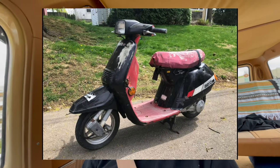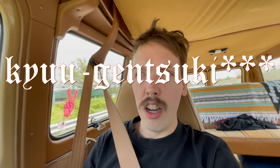Yeah. We found a pair of Honda Aero 50s, a 1985 and a 1986, which is period correct for the builds that we want to do. Very Gen Sucky style scooter builds. And they're only a little bit more than an hour away, which is insane because usually you only find these scooters in places like California, Florida, Texas, that are pretty far.